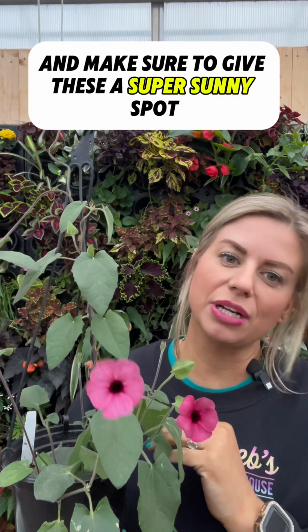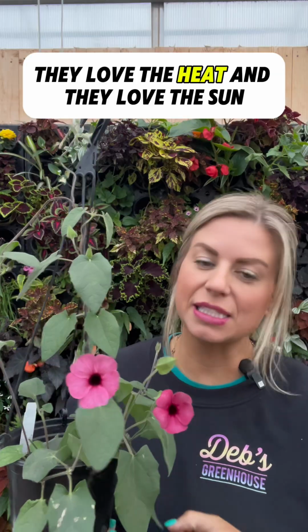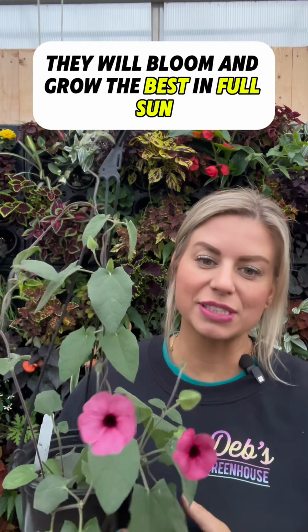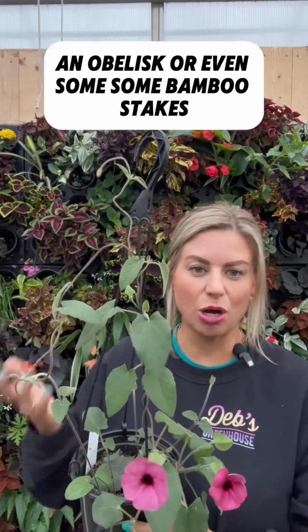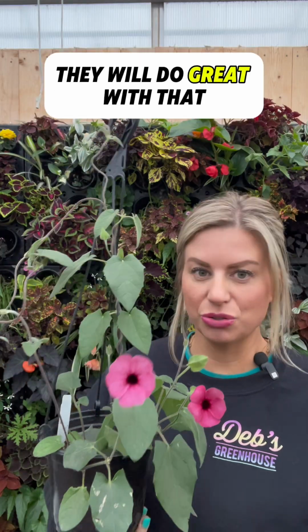And make sure to give these a super sunny spot. They love the heat and they love the sun. They will bloom and grow the best in full sun. Give them something to attach to, a trellis, an obelisk, or even some bamboo stakes. They will do great with that.